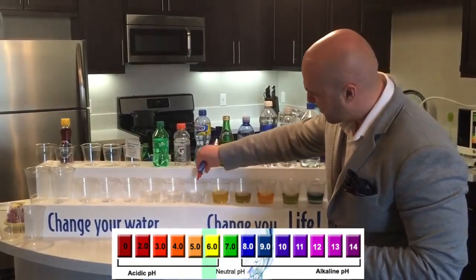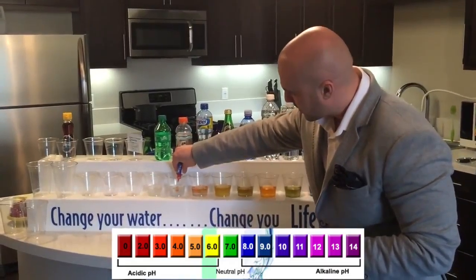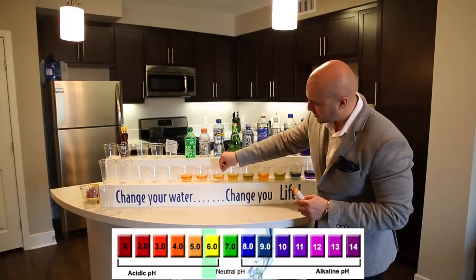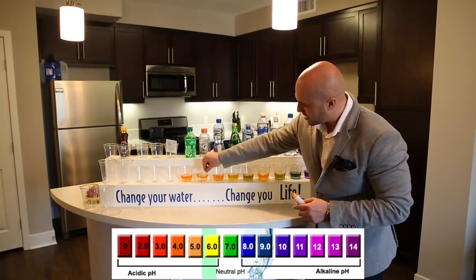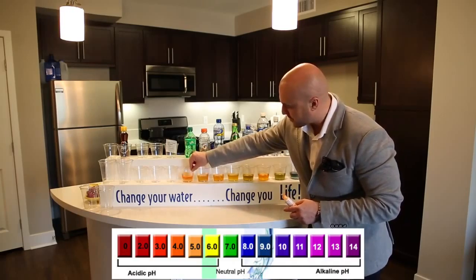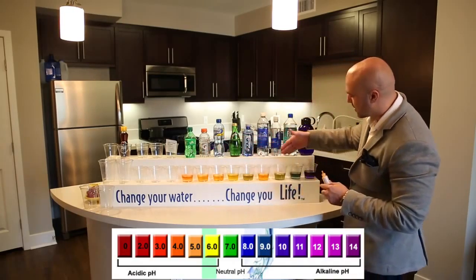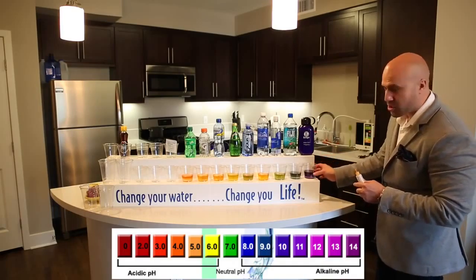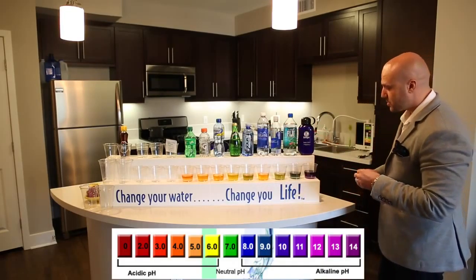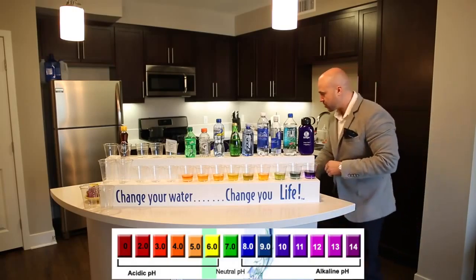And then here we have Propel, Gatorade, and soda. And as you see here, these right here are dark orangish red. This is something that you don't want to be drinking because it's very, very acidic. And as you see, everything across the board, this is what we call living water, dead water, and illness in the bottle.